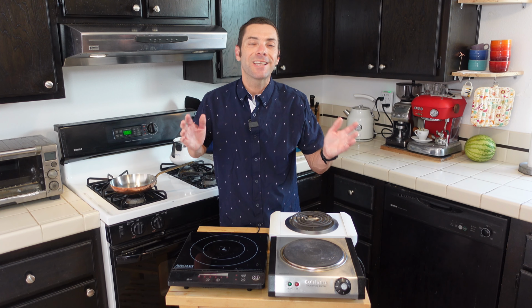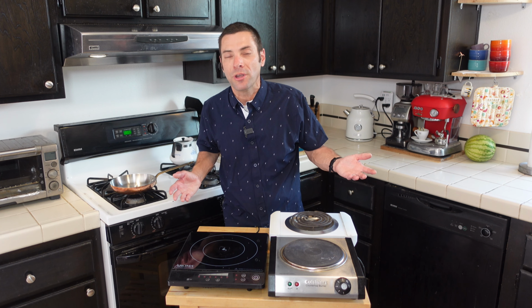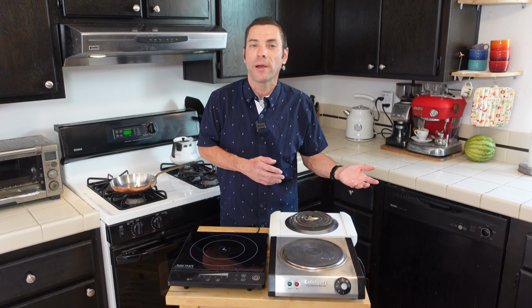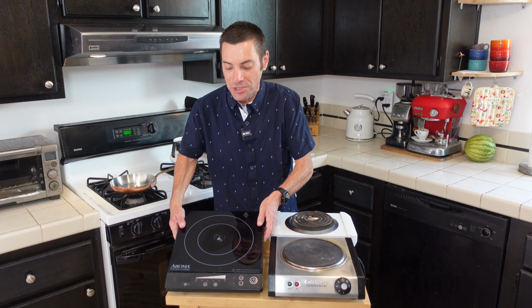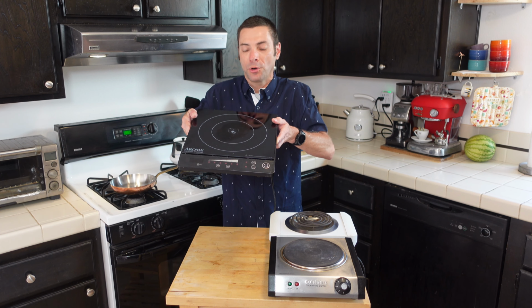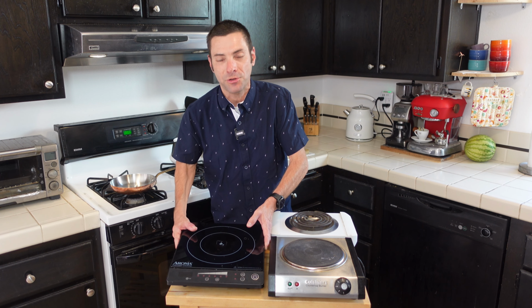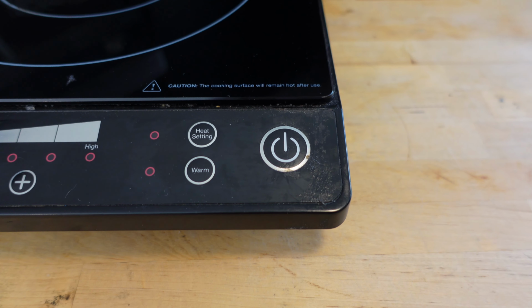Now, if you're considering an induction stove for your house, but you're just not sure if you're going to like cooking on it or if a lot of your cookware is going to be compatible with it, here's my advice before you go out and spend thousands of dollars. Get one of these. This is just a little induction stove, just a portable burner. These plug into a wall. They're just electric. They don't require any special voltage. You can just plug them into a wall outlet.